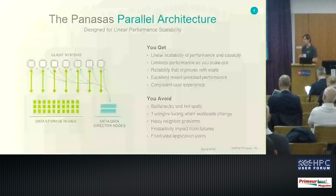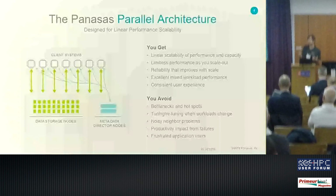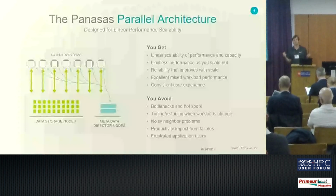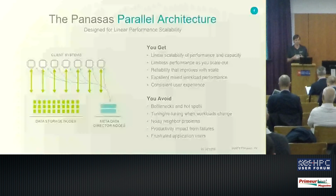In a Panasas file system, the more storage nodes you have, the more reliable your system gets. And this is something completely counterintuitive. Normally when you have a RAID controller, you have a certain probability that something goes wrong. If you have 1,000 RAID controllers, that probability will go up. In Panasas, it's reversed. The higher the node count, the more reliable the system gets.